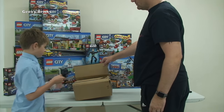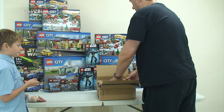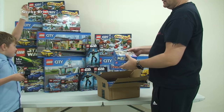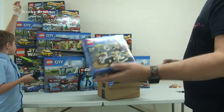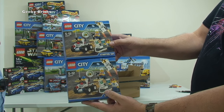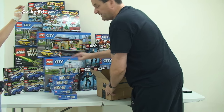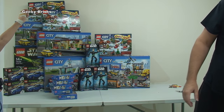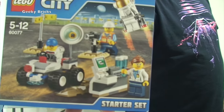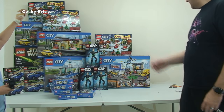Right, a bit of a confession time. This one's already opened. If you saw on my other channel, the webs, I do haul videos on that. I didn't think this was Lego. Opened it, and it was Lego. We have got 60077, the Lego space starter set. One, two, three, four, five. They are all for my BrickLink store to be parted out and sold. I've bought quite a few of these already. That minifigure seems to be very popular because it always sells quite quickly, certainly on my Lego store. Yes, Ethan?